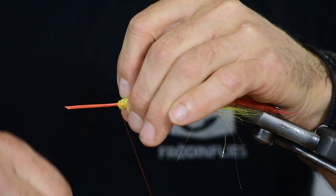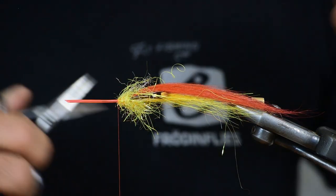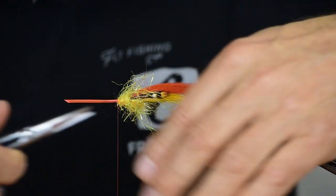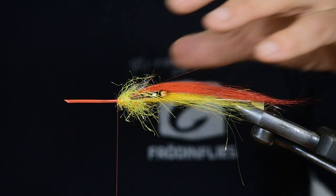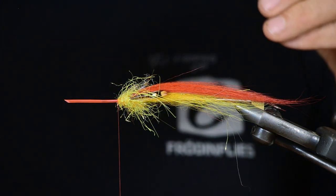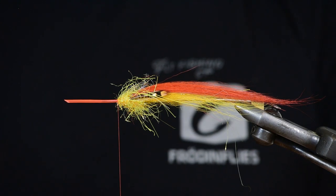Make sure to put a couple of turns of thread. And then I take my scissors and I take away some of these that are maybe too long or too curly. And what I've done is that I created the drop form that is really, really translucent. And also here, when it comes to color, this is very colorful.